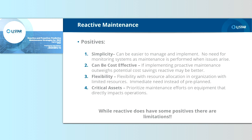So instead of when you've got a predictive model, where you may have upcoming shutdowns and may have allocated resources to those shutdowns already, with reactive you're basically prioritizing your maintenance efforts on any of the equipment that's been directly impacted within your operations. You don't already have crews allocated to other areas that may not be able to get onto these critical assets. So there are positives tied to reactive maintenance.